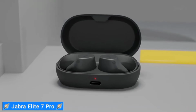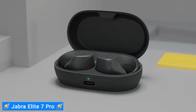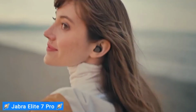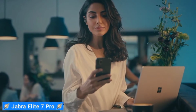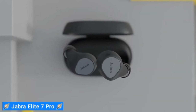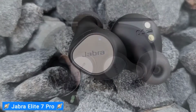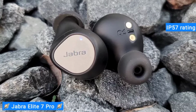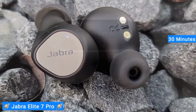Call quality is also superb on the Elite 7 Pros, and it's worth noting that a firmware update in January this year added a multi-point Bluetooth connection, meaning you can do things like listen to music from your phone while participating on a Zoom call on your computer at the same time. If working out is on your list of main uses for a pair of earbuds, then the Elite 7 Pro's IP57 rating will please you, as they're waterproof in up to a meter of water for up to 30 minutes.